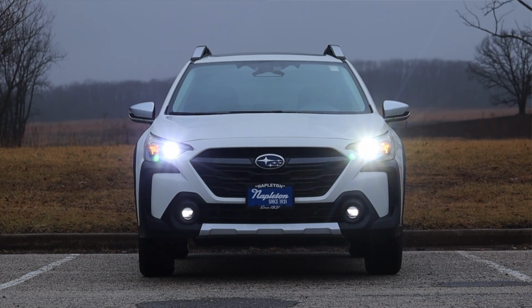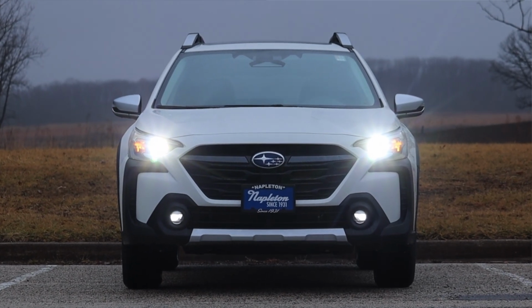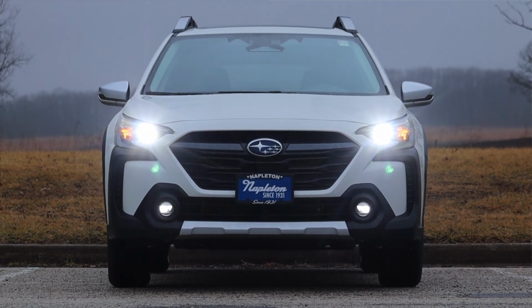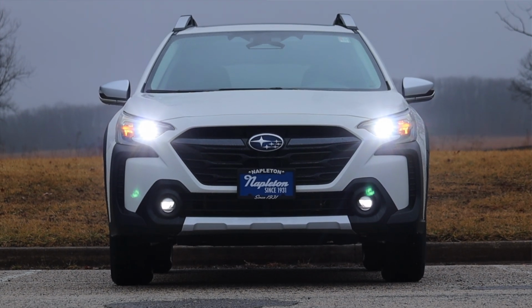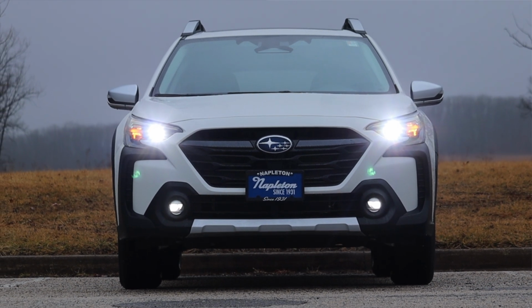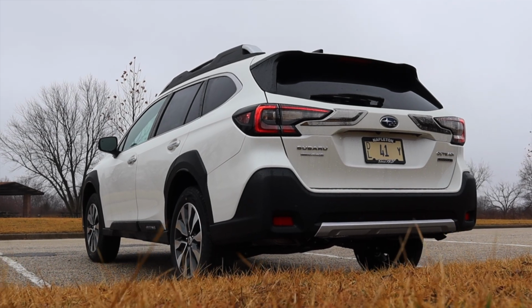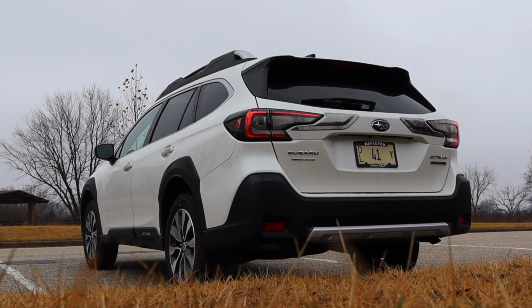Yes, buying a Jeep and taking it to Moab, Utah is cool, but honestly, I feel like these, especially in the Wilderness trim level, are just as capable. Unless you're truly rock crawling, this will get you where you want to go. Mud, rain, snow, sleet, whatever it is. And I've always liked that feeling about the Outback.